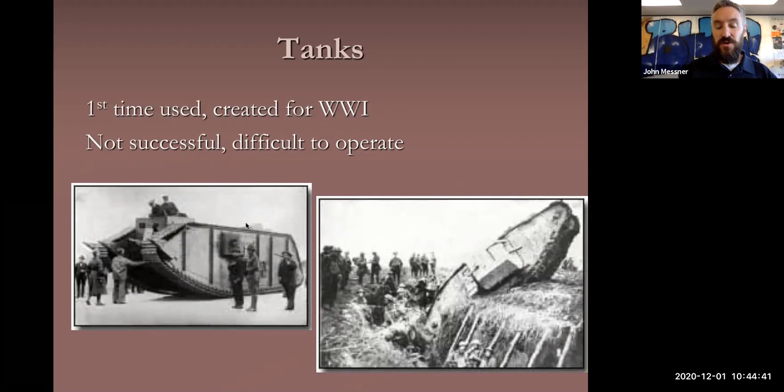France made one with the turret that turns on the top, but they had wheels, so it continually got stuck in the mud. And so this was a cool advancement by the British to make the tracks so it could go across no man's land.